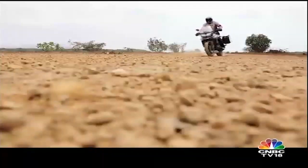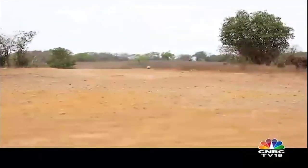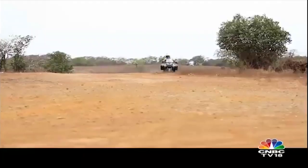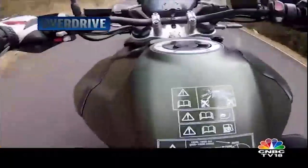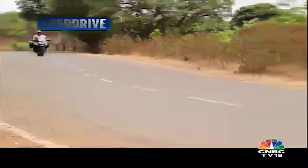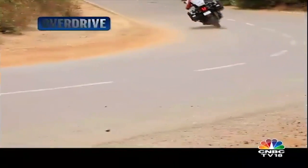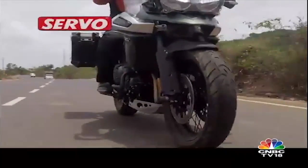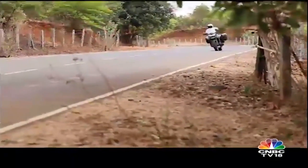The Tiger 1200 also features a 6-axis IMU or inertial measurement unit that is constantly studying the bike's position, lean angle and a lot more, while also working in conjunction with the traction control system to ensure the rear wheel has maximum traction at all times. That isn't all on the rider aids front though, as the Tiger 1200 comes equipped with technology like bi-directional quick shifter, cornering ABS, cornering traction control, adaptive cornering lights and hill hold as well. And that is a lot of technology.